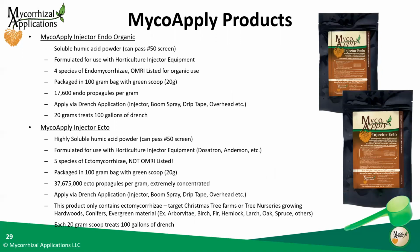And we have our injector products. We have an injector endo. This one is unrealistic. And then we have our injector ecto. This one is not unrealistic. These are both on humic acid carriers. They are highly concentrated products. They both come with a 20-gram scoop. 20 grams treats 100 gallons of drench at a 1:100 ratio. The 1 bag will treat 500 gallons of drench.